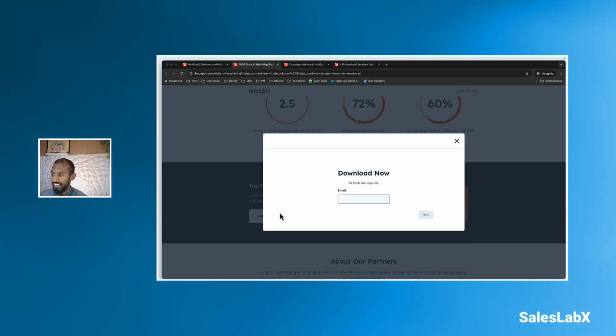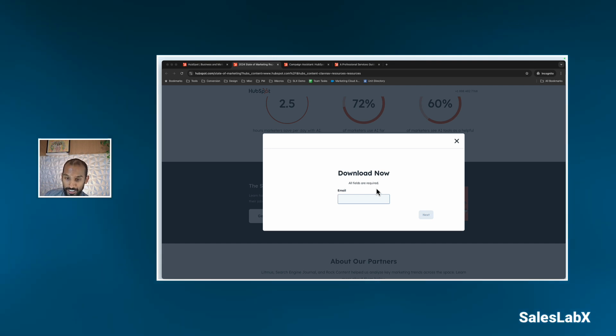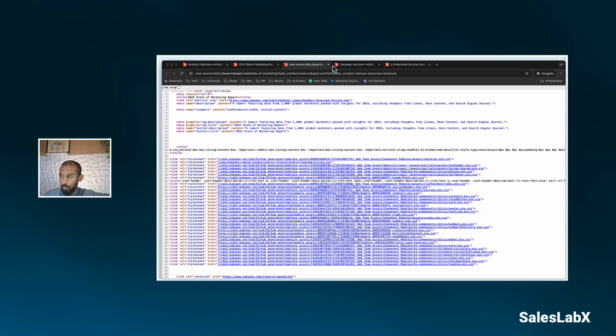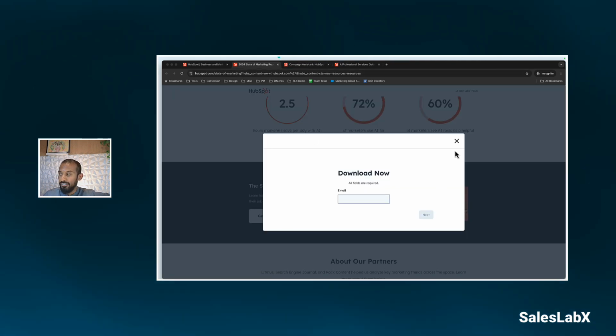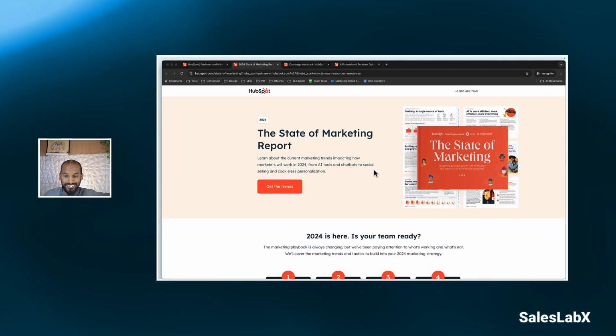If I click on Get the Trends, you see the download right here. This download is only asking for one field. If they click Next, it still records the email address. If you abandon cart, they still have your email. This is a multi-step form that you can do in Pardot. That's a good example of that. And if you do fill this out, there's a hidden field in here that's capturing the piece of content that got you that. I don't want to get into that, but this is a good example of how they keep justifying their content and marketing budget.